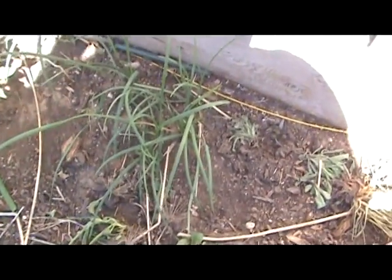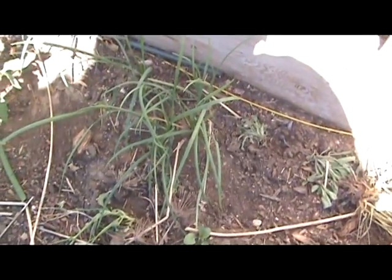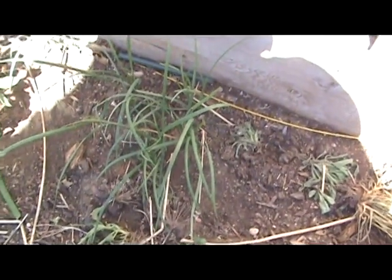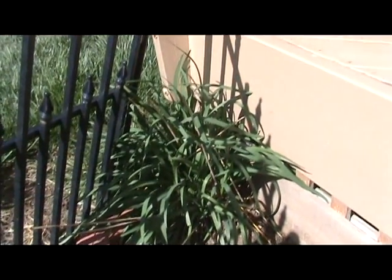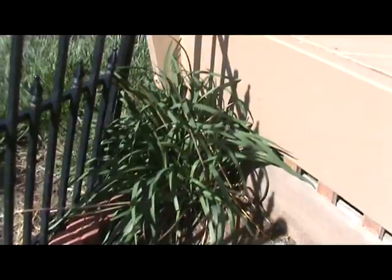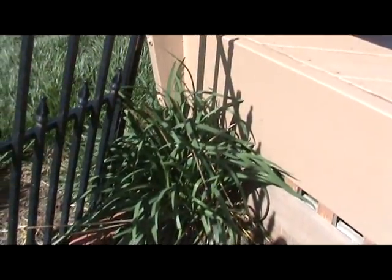I planted onion seeds last year, and they just overwintered. Didn't cover this bed up or anything. It got down into the below zeros a few times, and it's doing well. And the garlic chives I planted about 3 years ago are coming back. Pretty tasty stuff there. All right, let's go over here and take a look.